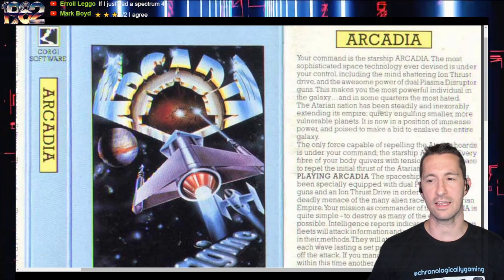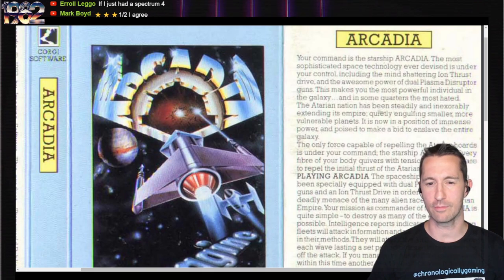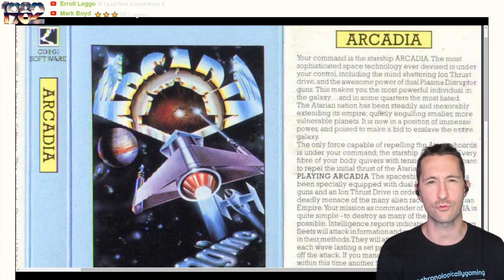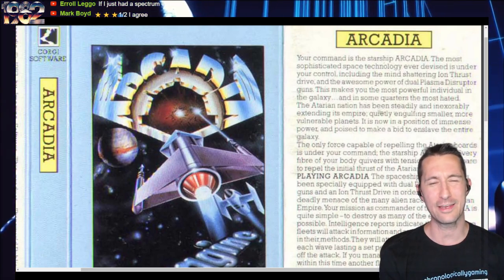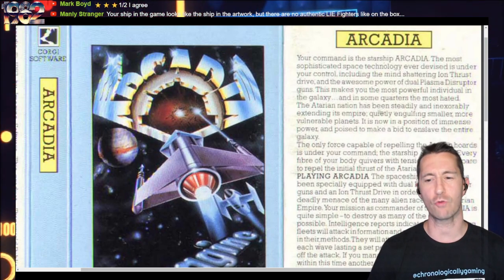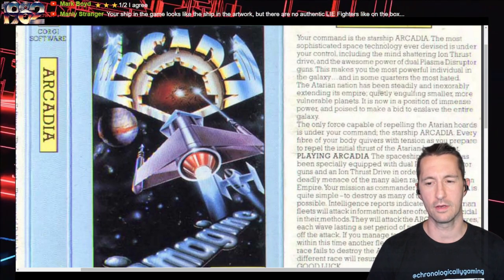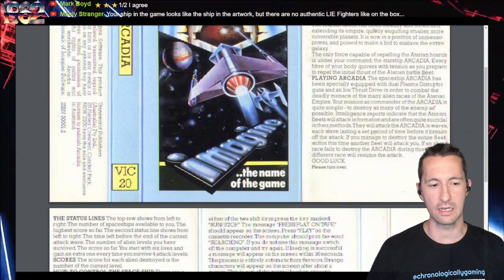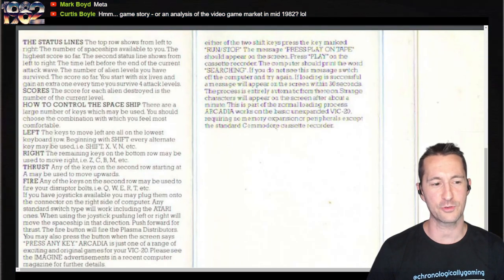The Atarian nation has been steadily and inexorably extending its empire, quietly engulfing smaller, more vulnerable planets. It's now in a position of immense power and poised to make a bid to enslave the entire galaxy. I think they're trying to tell us something. The only force capable of repelling the Atarian hordes is under your command. If only they knew what happened in 1983. Every fiber of your body quivers with tension as you prepare to repel the initial thrust of the Atarian battle fleet. The spaceship Arcadia has been specially equipped with dual plasma disruptor guns and an ion thrust drive. That's right, good luck. We're going to need it. And then they have, oh, they have a little more information too. This is what we've seen on the inside sleeve on the ZX Spectrum. How to play.